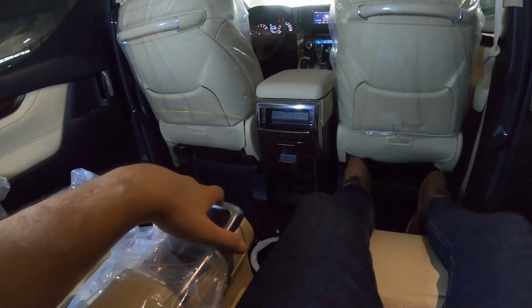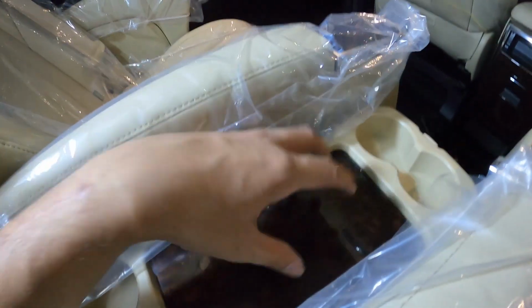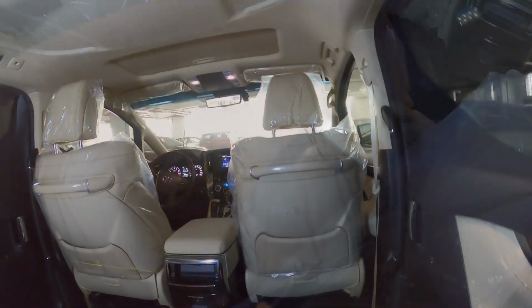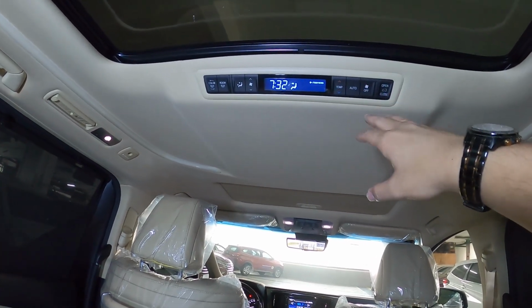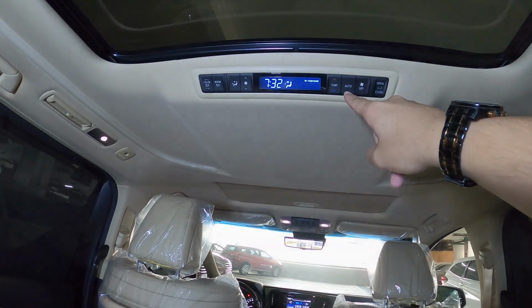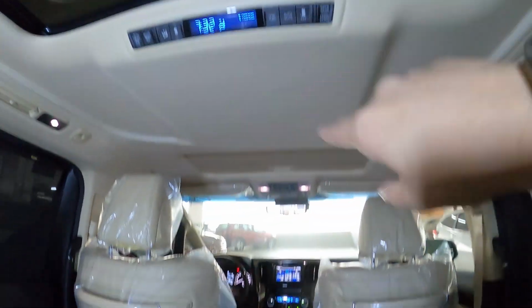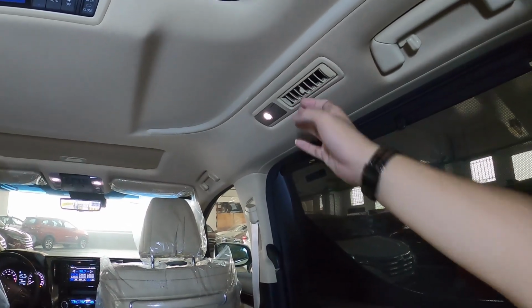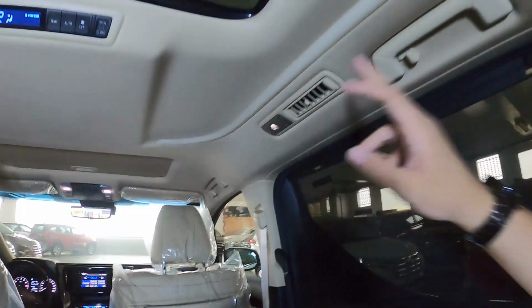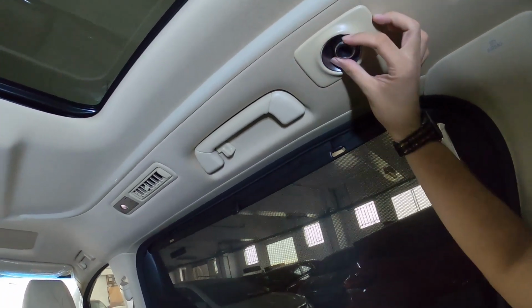So over here you have one cup holder. You have two more over here, and another two over here. And over here you have a tray for your food. So you have aircon controls over there. Like I said, it has tri-zone climate control. You have one zone here at the back. It actually has two sunroofs. This is power operated. The one at the front is manually operated. Your aircon vents are over here. You have reading lights. You have reading lights over here. How do you turn this on though?